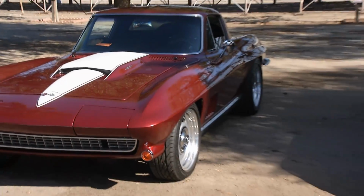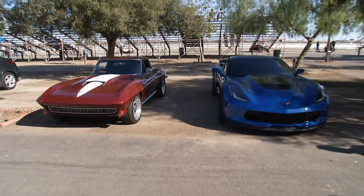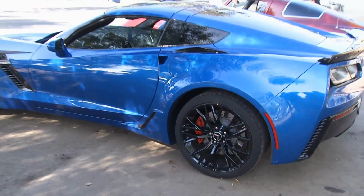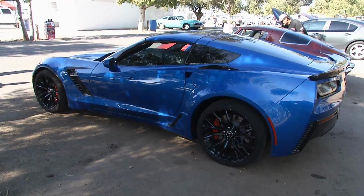This one, not quite a 67 model, but as you told us before, you may not have the cool factor of the 67, but you certainly got the horsepower edge. Chad, tell us about your Corvette. It's a 2015 Z06, bone stock. I haven't had any time to customize it myself, but we think it goes pretty well together. It's a nice dynamic duo.